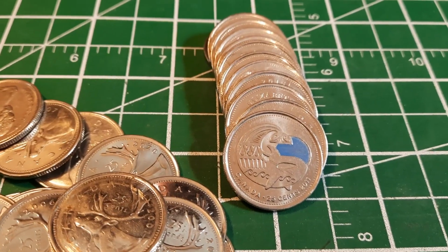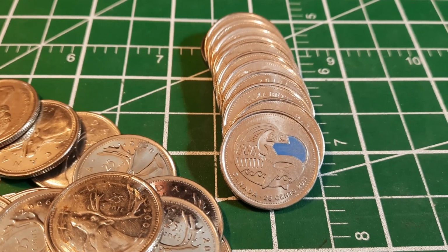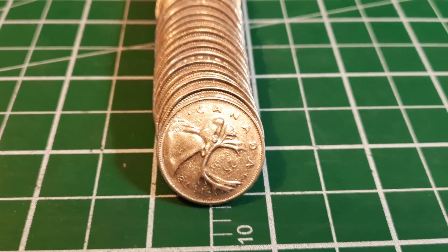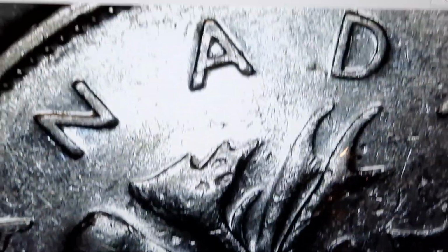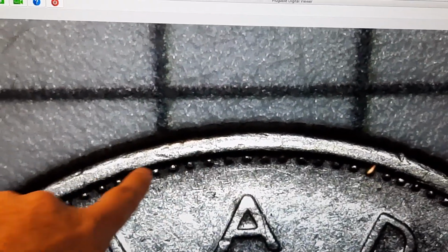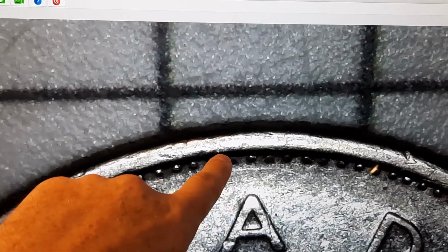Same roll, and I just flipped it over, and it's the colorized version of the Orca in the Legendary Nature series from 2011. Roll number 7, we got a 1978. It's pretty circulated, but we can throw it under the scope here and just see if it is the long or short denticle version. And it's absolutely the short denticle. You can see the denticles on the reverse are actually quite small. So you can find those 2 varieties in your hunts.